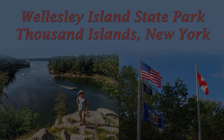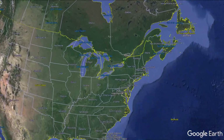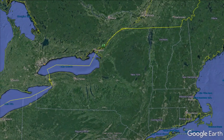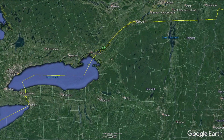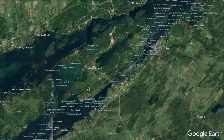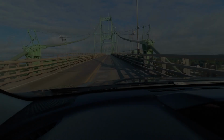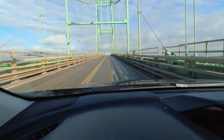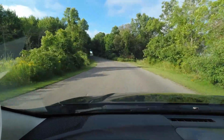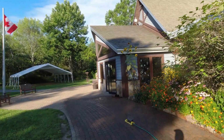Today we're going to the Wellesley Island State Park, upstate New York, right along the St. Lawrence Seaway, just about a mile short of the border with Canada. And as you can see, this is the Thousand Islands region. You cross the International Bridge, and the first exit you come to takes you to the state park.